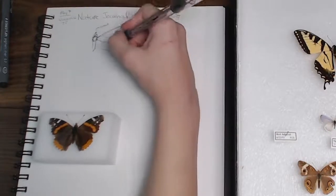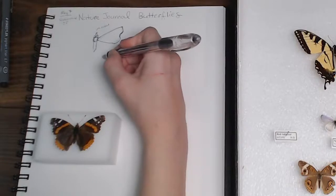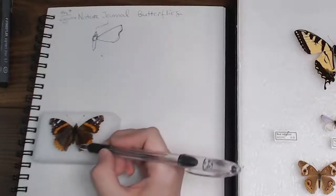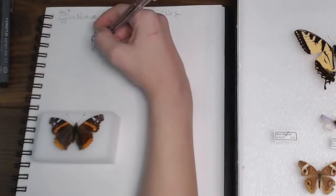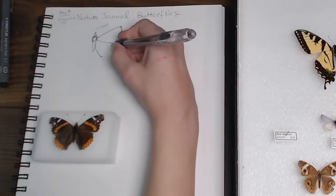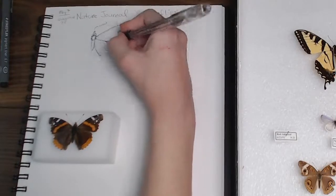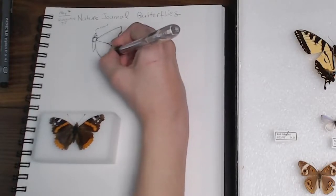Cool. And then I'm gonna do the same thing with the bottom wing. Let's see, how far out does it go? Maybe like right there, because it comes out quite far from the abdomen. Boop. And then let's see, there's a little bit of a space in between that fore wing, the front wing. But otherwise, yeah, there we go.